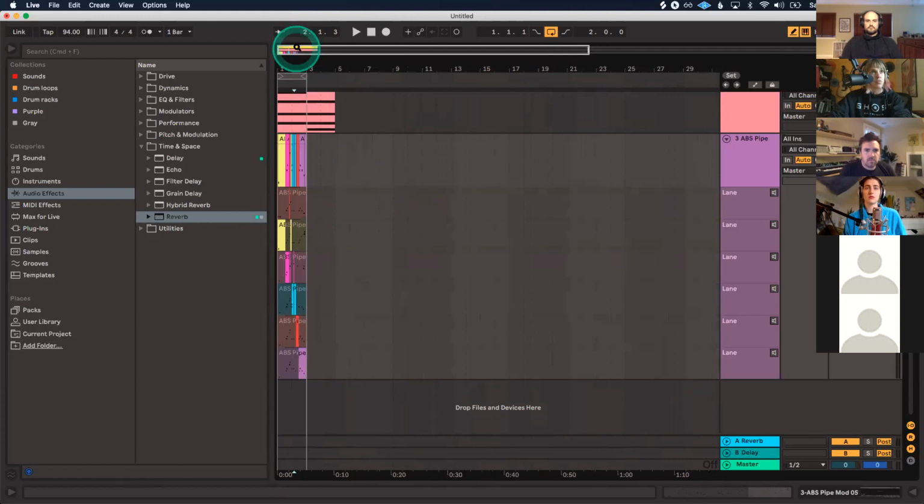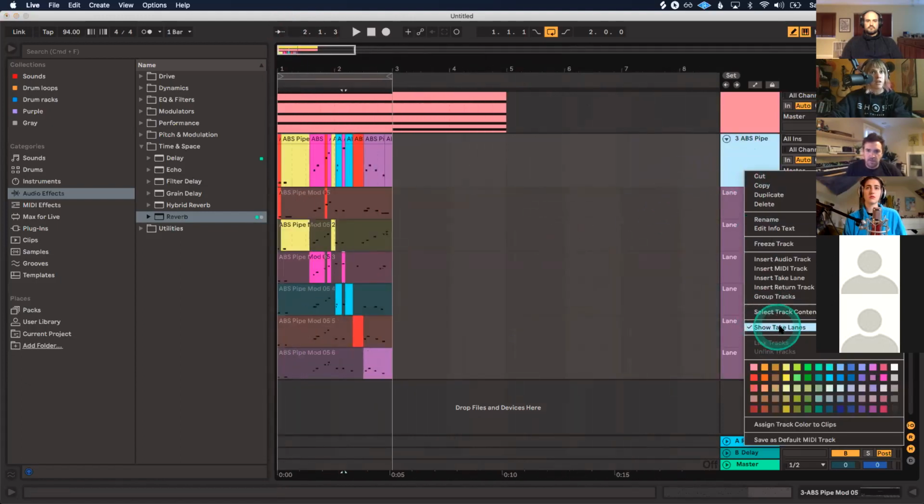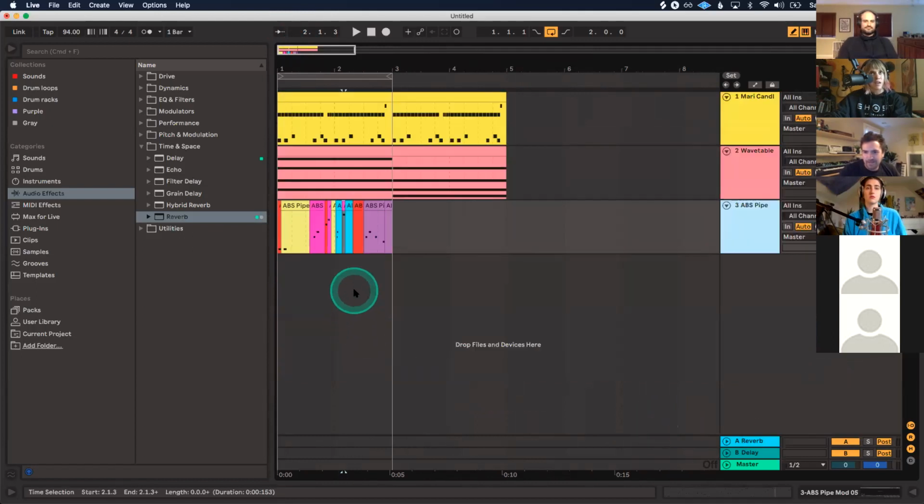So it's really awesome. And then you can just right click and uncheck show take lanes. And there's a shortcut for it too, right? Option Command U. I spent countless hours doing this, recording for super long MIDI. Yep. I know. We all have in Ableton for sure. So then you can just get rid of the take lanes. And now I have my beautiful comp.